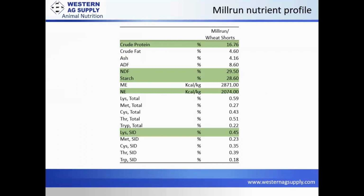As per NRC, the meal run or wheat shorts would have crude protein close to 16%, and neutral detergent fiber is high, roughly 30%. There's high amounts of residual as well, as previously mentioned, and the net energy is low, as well as digestible lysine.